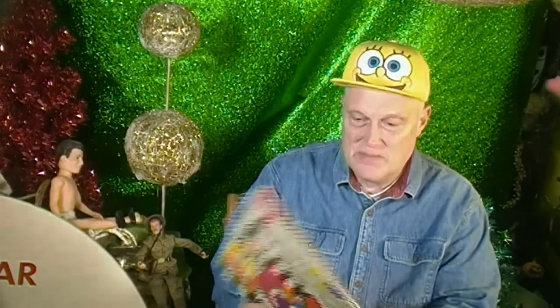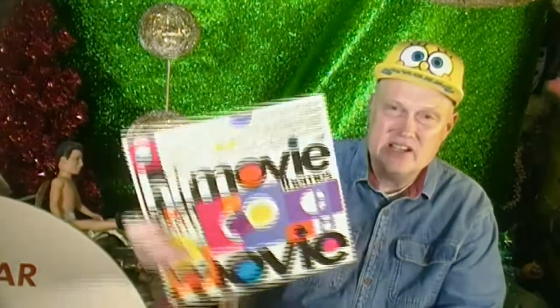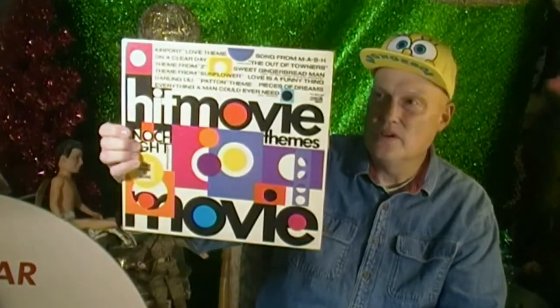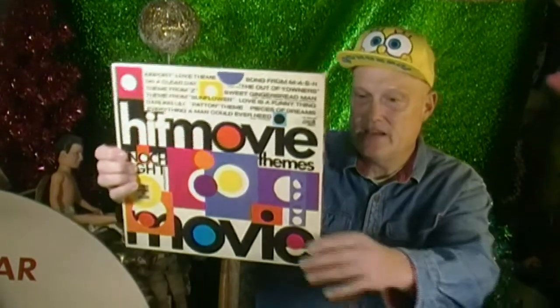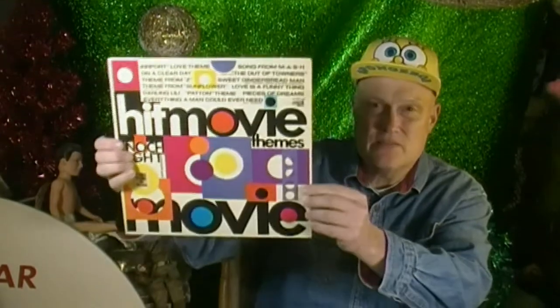Special DJ record. It doesn't mean anything. Just happens to be a hand. Well, maybe. I think it's a white label. Okay, so it was made by Project 3 just to send out to DJs. I don't have this one. The Hit Movie Themes by Enoch Light: Patent theme, Song from MASH, Airport Love theme, Theme from Z. Project 3, Enoch Light. I think I've got this one. Nobody wants this. You might as well throw it away. But I bought it anyway.